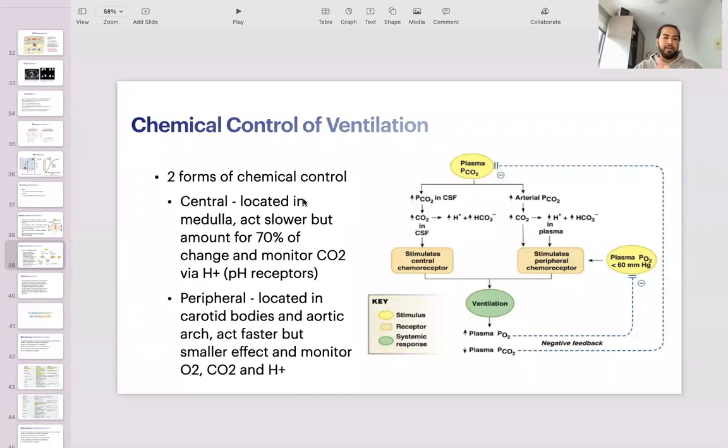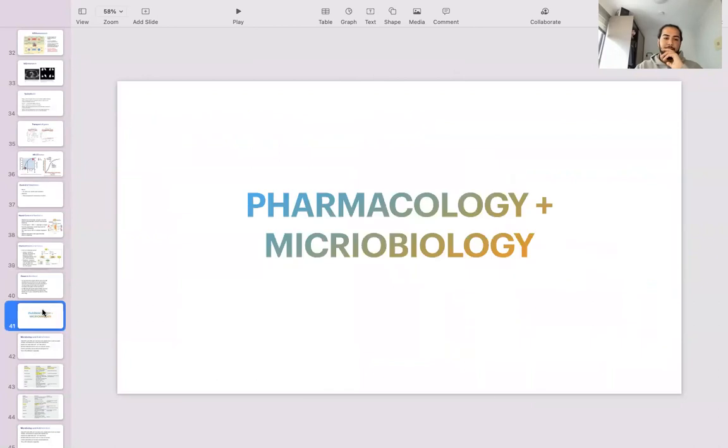Because I remember only one question coming up about this, and the question that they did ask was, what do you measure in the brain? And it's always H plus because they have pH receptors. I think that's actually the more important one, you could say, because that's the only thing on the central side, whereas on the peripheral side, it's all 3 of them. So I wouldn't bother too much about that.